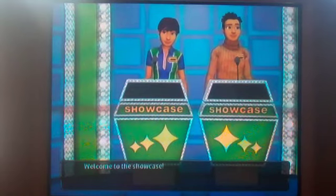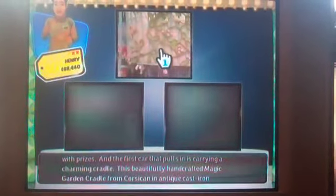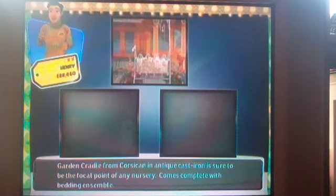Welcome to the showcase. This showcase features prizes delivered to our train depot by the Price Is Right train. And here she comes now, loaded with prizes. The first car that pulls in is carrying a charming cradle. This beautifully handcrafted magic garden cradle in antique cast iron is sure to be the focal point of any nursery, and comes complete with bedding ensemble.